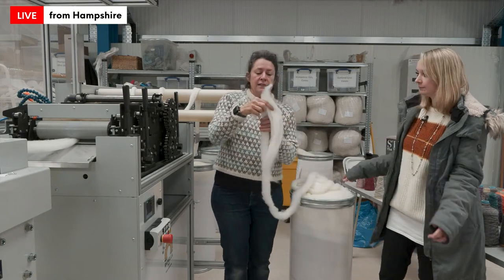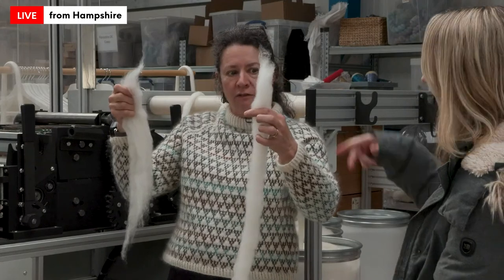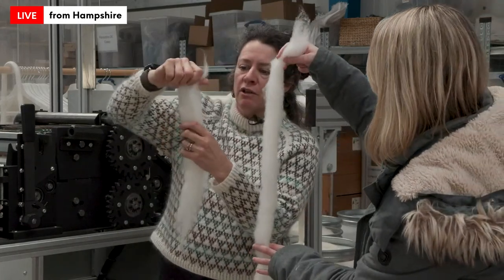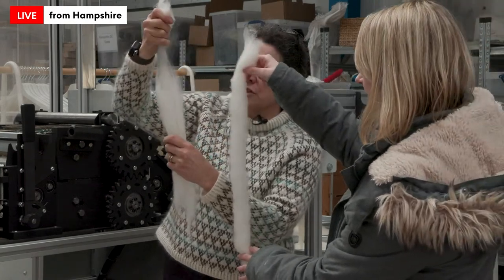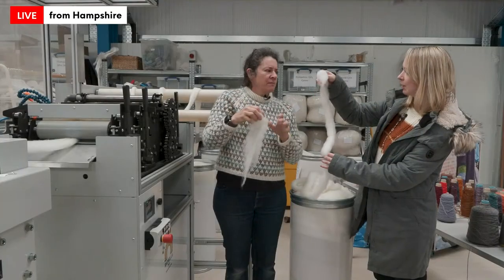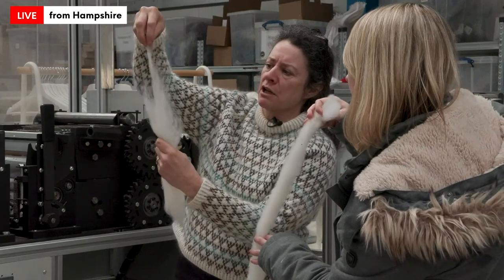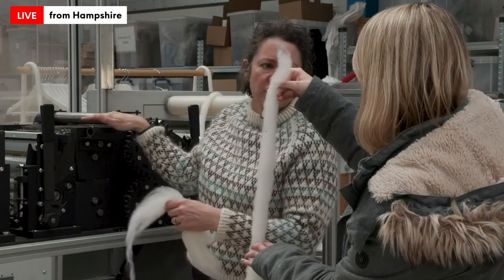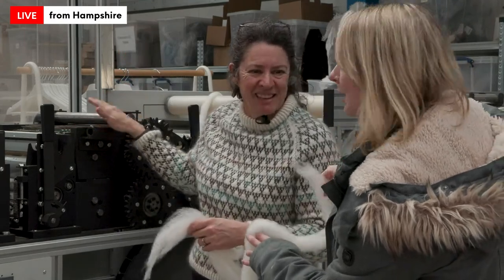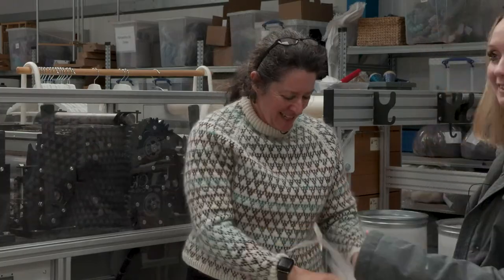So if we look at it, this is how it comes out of the pin drafter, and could you hold that there for me, Jenny, and I'll just show. No problem. So when you look at this, all the fibres are going in the same direction now, which allows us to spin it. So it's a little bit like cotton wool, this one, isn't it? Yes. Whereas this is much more, you can start seeing all the fibres, so we can draw them out and start spinning them. But maybe we should have a look at this working. Yes, show us. Okay, right, I'm just going to shut the cover and we'll get it going. And then you can take me to the next machine. Fantastic.